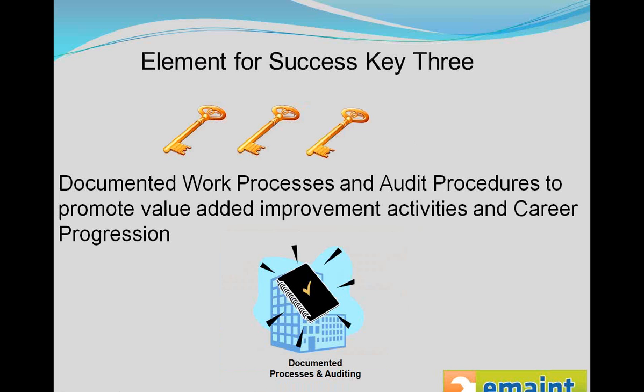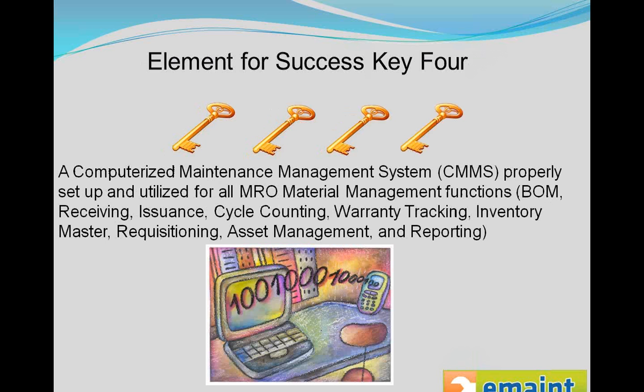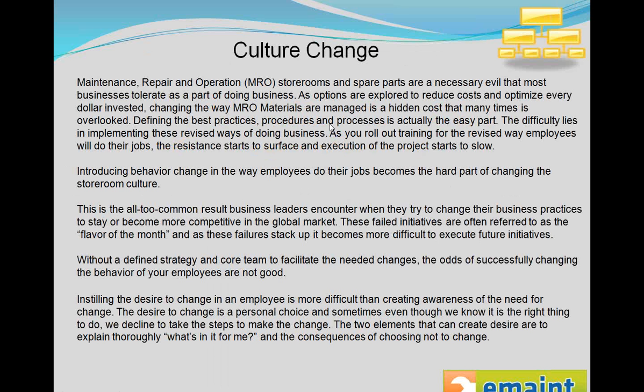On the next slide, we will see the key to success: documented work processes, audit procedures that promote value-added improvement activities and career progression. And lastly, the fourth and final key is a computerized maintenance management system, or CMMS, or EAM, Enterprise Asset Management System, either way you want to say it, must be properly set up and utilized for all MRO material management functions, such as your bill of materials, receiving, issuance, cycle counting, warranty tracking, and so on. So let's talk about each one of these keys.